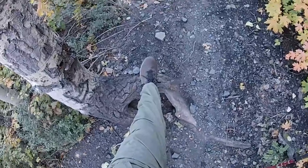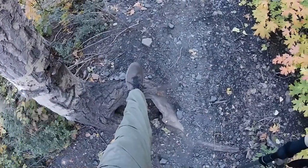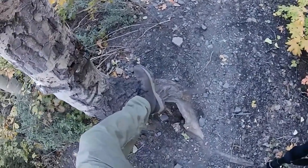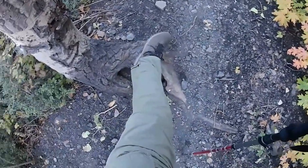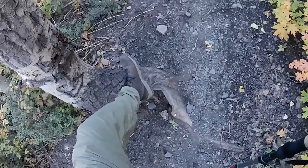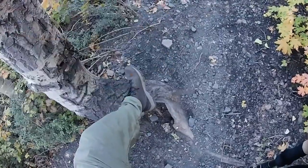Got these new Columbia waterproof breathable hiking boots. Trying them out. Actually got them the beginning of last winter, but used them a few times now, and I will do a review on them, so stay tuned for that. Watch out for that. I'll put the link down below as well for you.